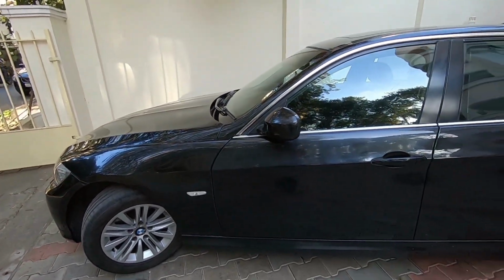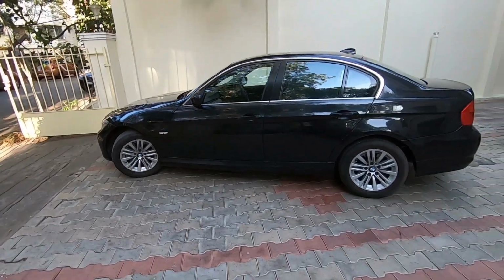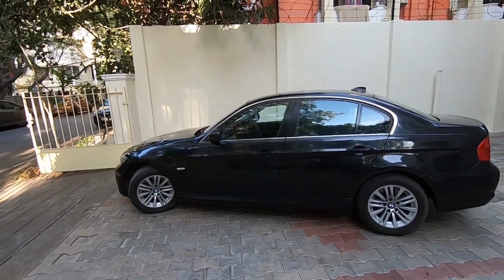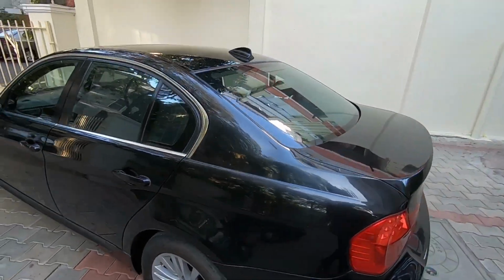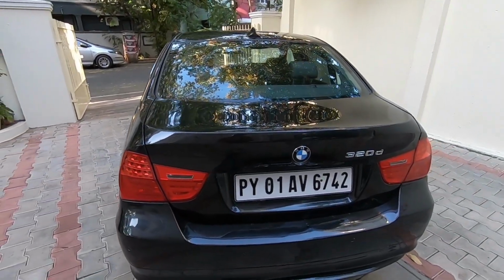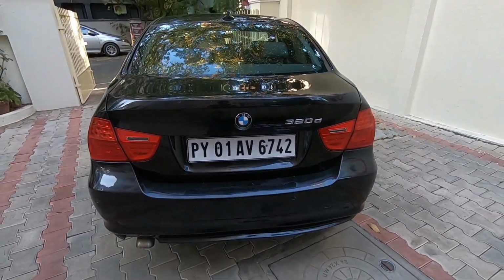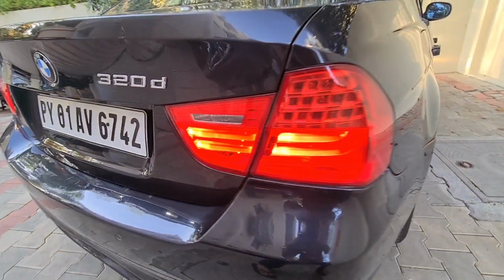Talking about the side profile, this vehicle has a typical BMW side profile with a long bonnet and a short stubby boot. We have a chrome line running across the window area for the premium feel. Moving to the rear, we have the typical BMW shark fin antenna. And the boot of the vehicle, as mentioned, is quite stubby, and it's like the entire vehicle converges to this particular point. We have the BMW logo, 320d badging and LED tail lights on both sides.